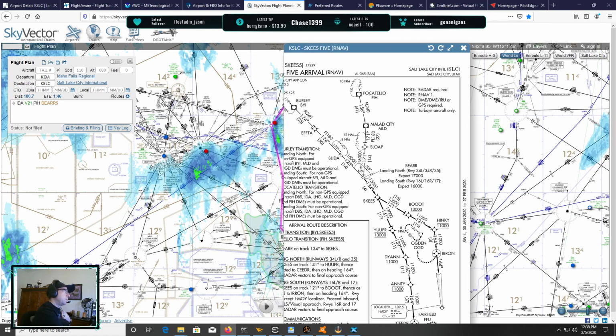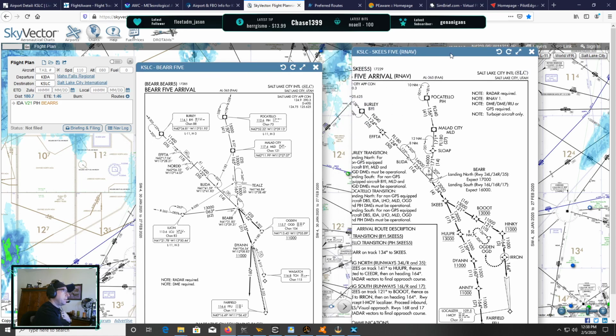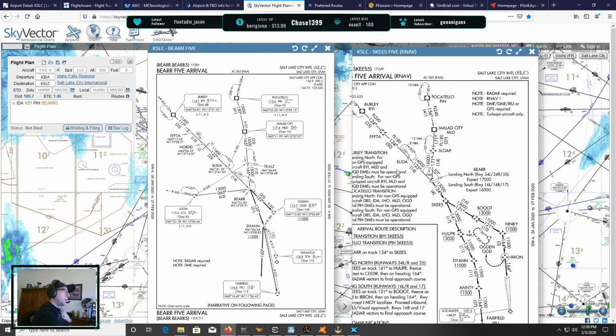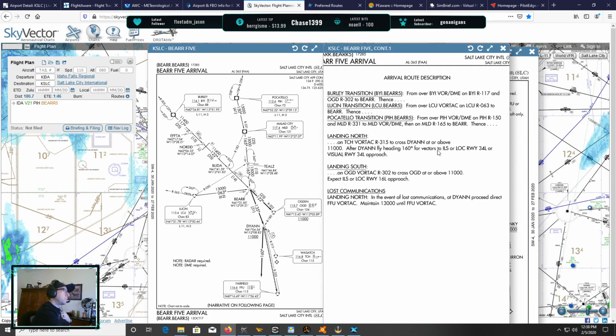So any jets, airliners, business jets, anything that is a jet can fly this arrival. So I had to find one that doesn't have jets only. So the Bear 5 is exactly the same arrival. So this is RNAV. They're both RNAV, except this one is turbojet because it's got altitudes and speeds or whatever. So this one doesn't have any restrictions. So you can go to like the continuation. So it just shows what to do.